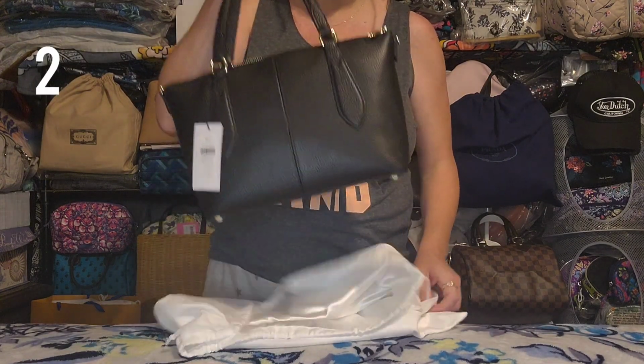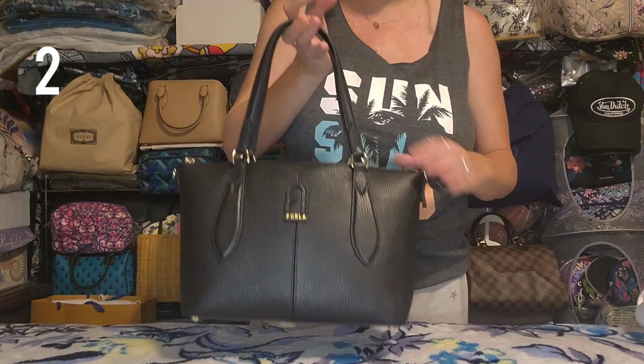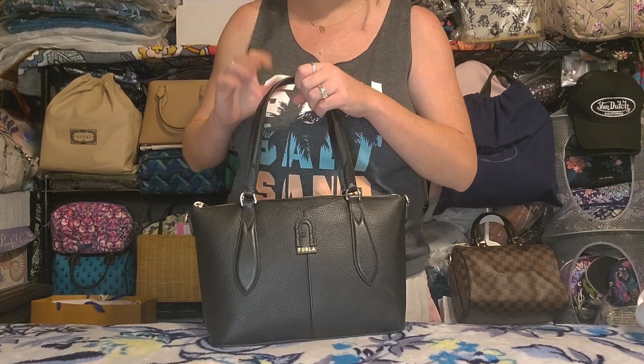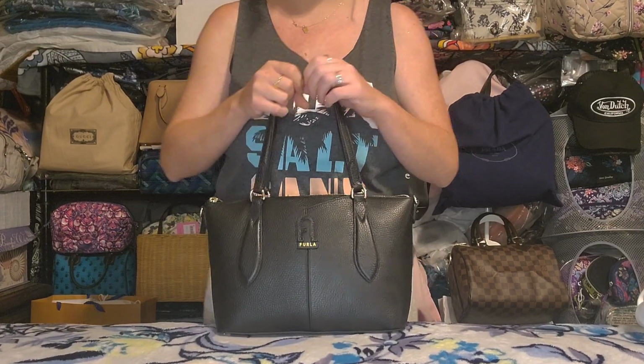So this and those 2 pouches is my first kind of little taste of Furla, or you know, dipping my toe in with the brand to give it a try. So this is the bag that I picked up. And it's this very simple, standard kind of satchel looking style.